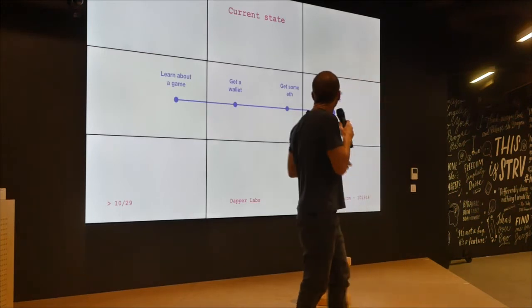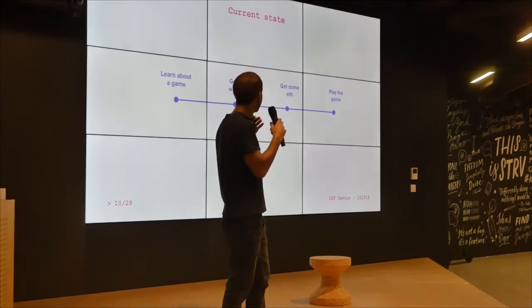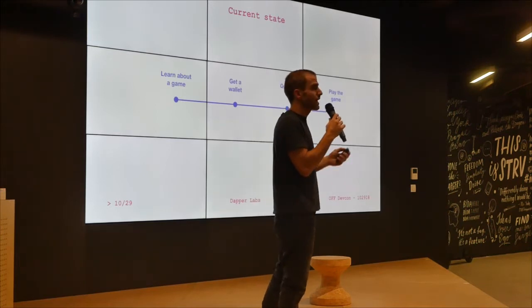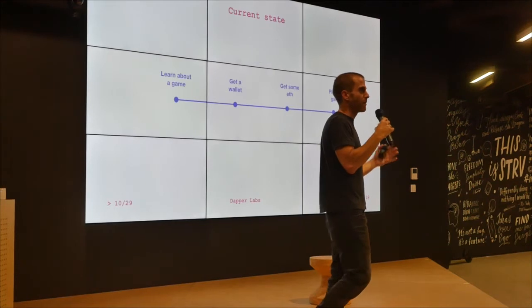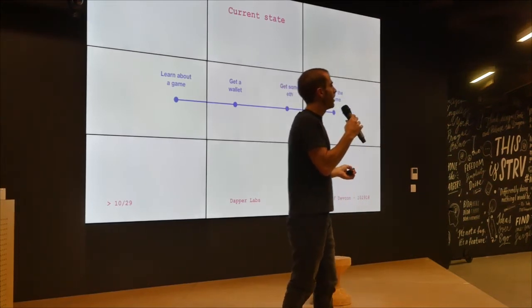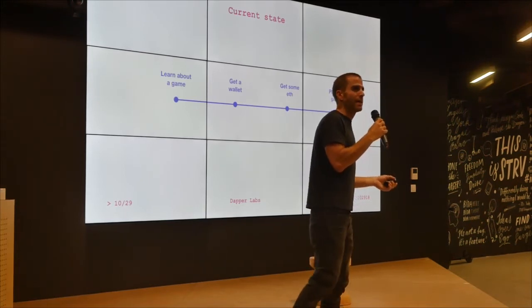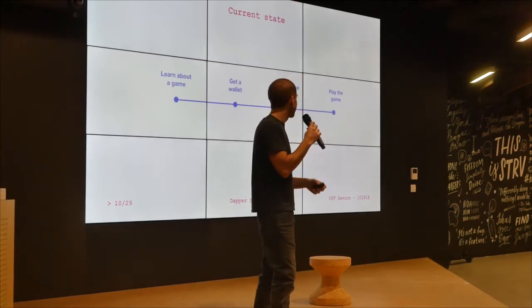So the current perceived state of things, ideally, for the user would be that they learn about a game, they get a wallet, they get some ether, and then they interact with the game. If we're talking about blockchain gaming specifically, using Cryptokitties as the example, this is our ideal scenario here. But it's a lot more than that. The users are going to get way more than they bargained for when they first sign up for Cryptokitties.